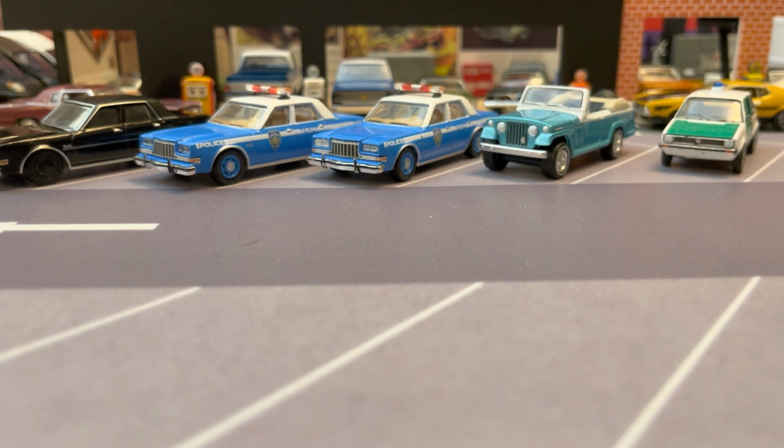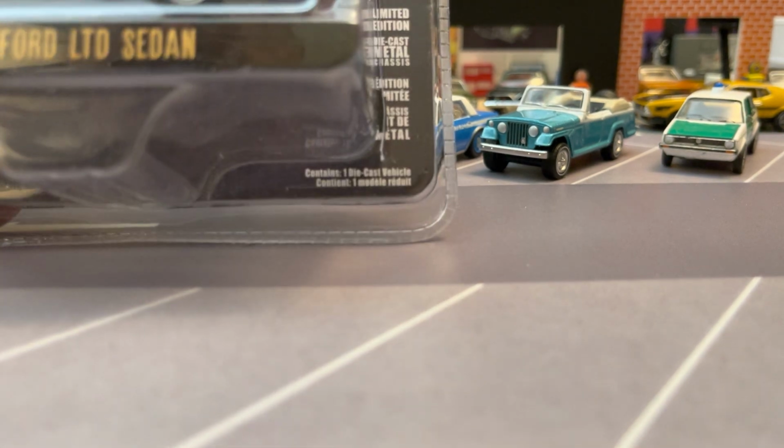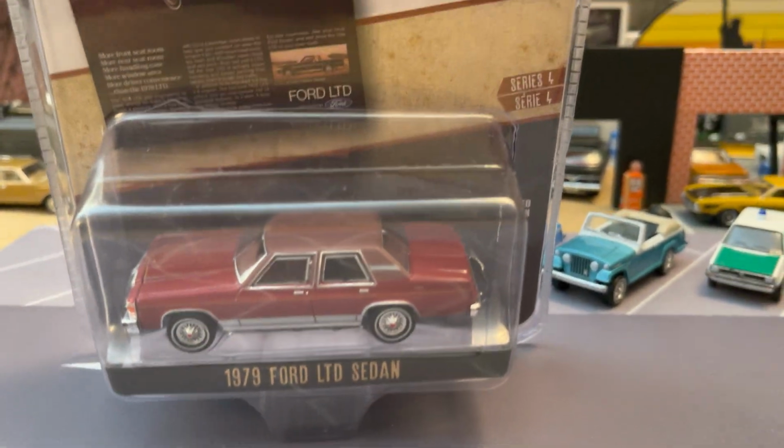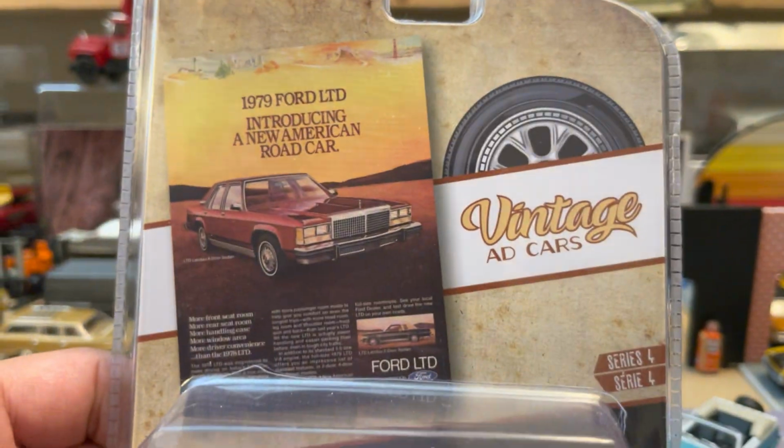I got an 83 and a 79 LTD Crown Victoria cars. I got a police car, and then I got the vintage ad cars. So we'll look at these together so we can get looking at that Mercedes too. So this is a full dress car. This is the advertisement car.